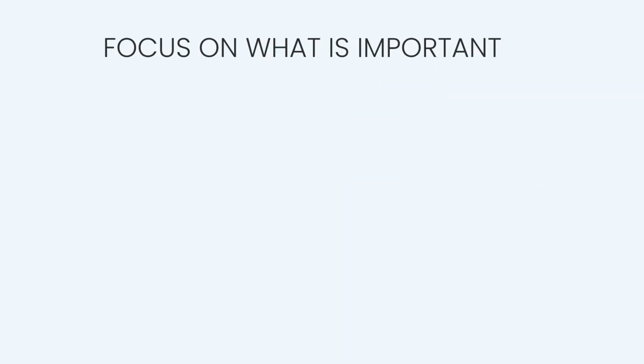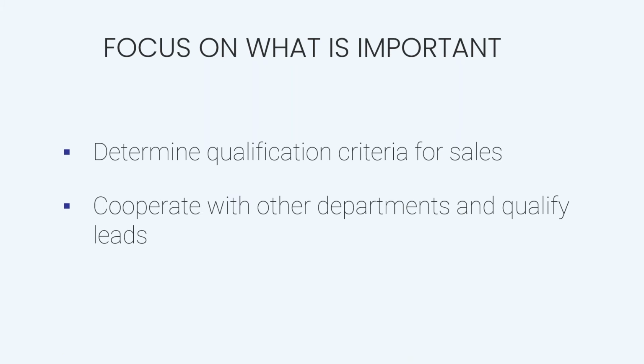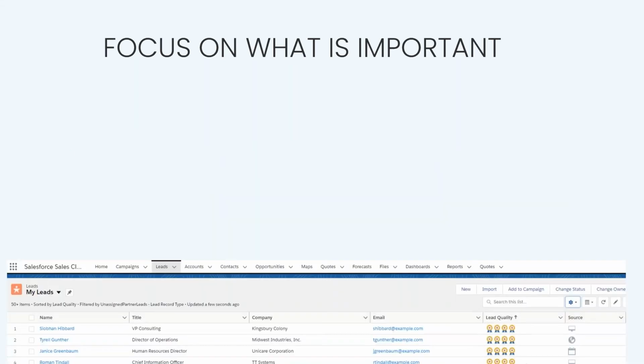Then focus on what's important. So basically determine qualification criteria for sales, and then cooperate with other departments and qualify leads. So just focus on the clients that are basically close to the decision of purchase. Focus on the leads that are worth investing your time and the team in the cooperation.